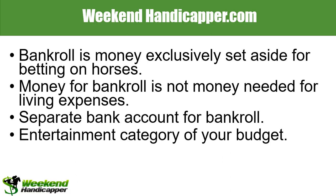And if you like to make budgets, and if you are a believer in making a budget and sticking to a budget, then horse racing should be in the entertainment category of your budget. So basically, if you set aside $30, $100 a month for entertainment, like going to the movies or going to a sporting event, then this falls under that category, according to most people, and I agree.